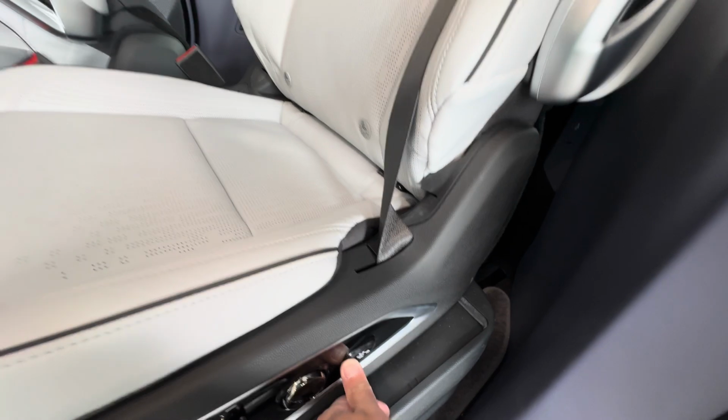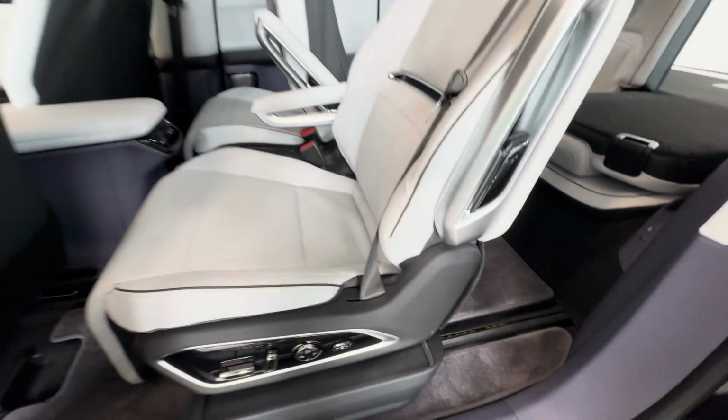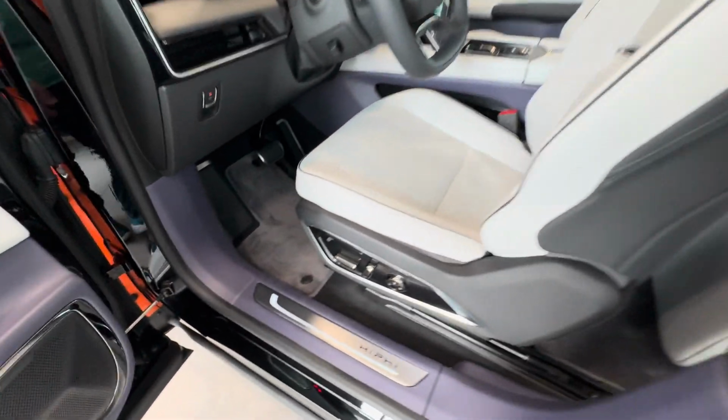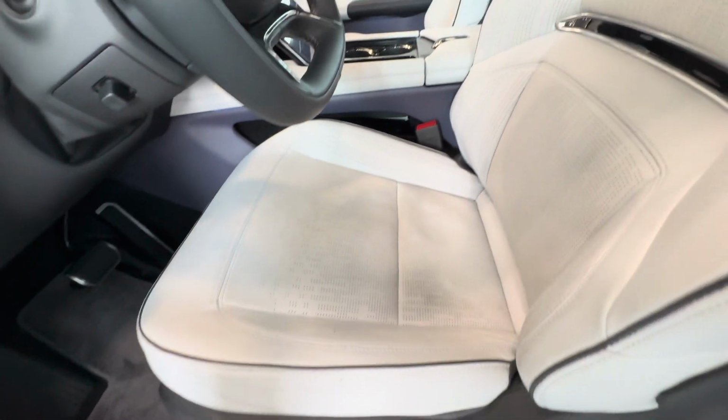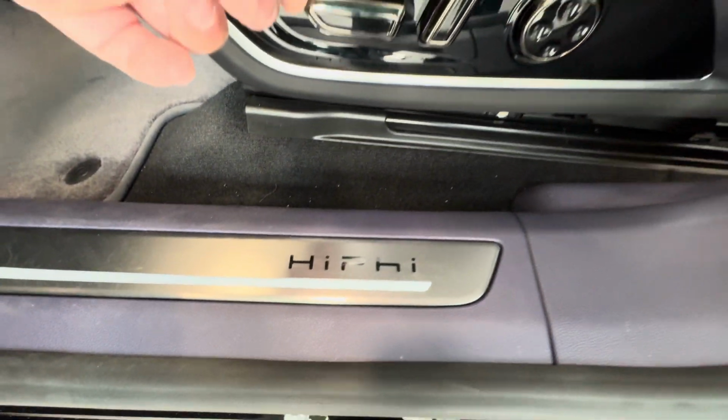Coming around to the other side, you'll note that the rear captain's chairs also have ventilated seats. So that's one area that it does better than the Model X, is that it has ventilated seats in the first and second rows, which is a nice touch.